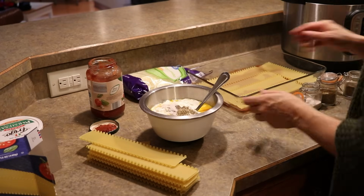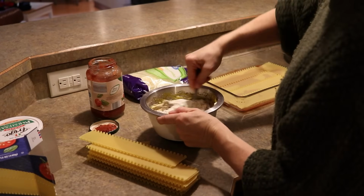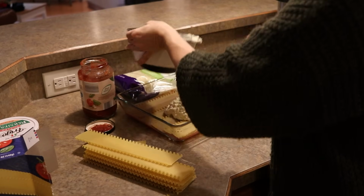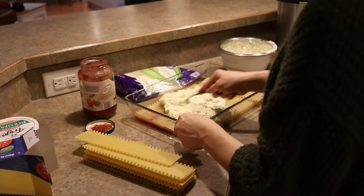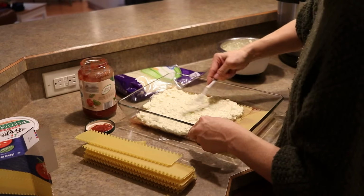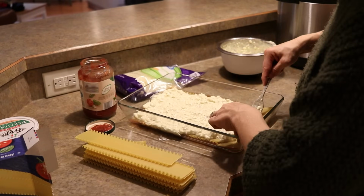After I put down the cottage cheese layer, I put down some mozzarella cheese and Parmesan cheese. And then I'm going to go check on my meat and see if it's finished yet. It is done. And so I'm going to put my meat layer in my lasagna.